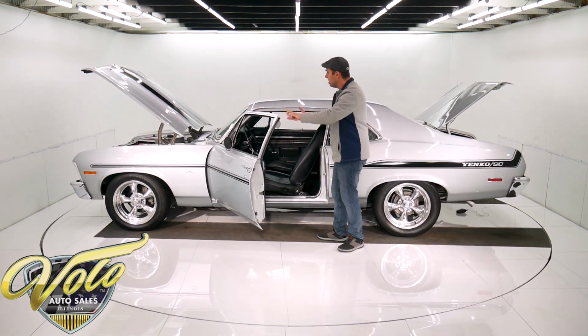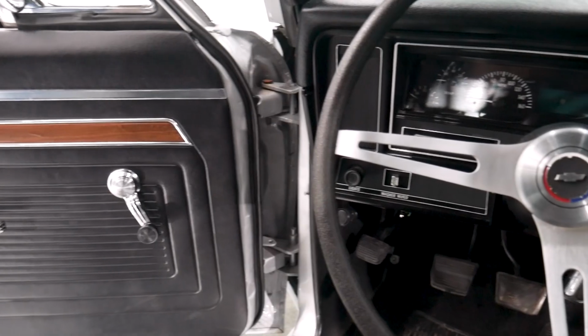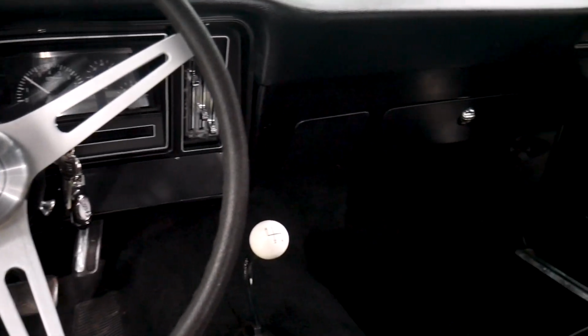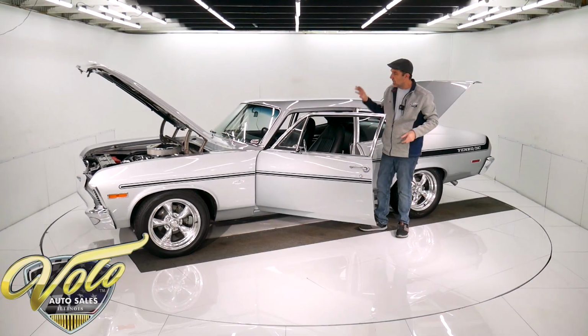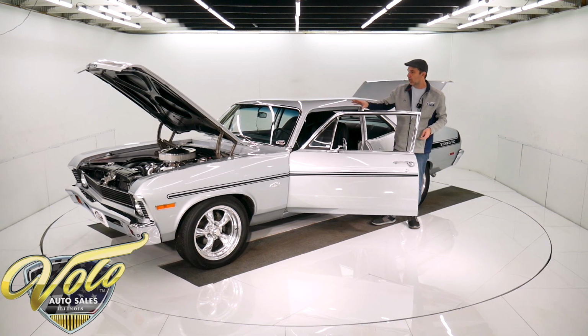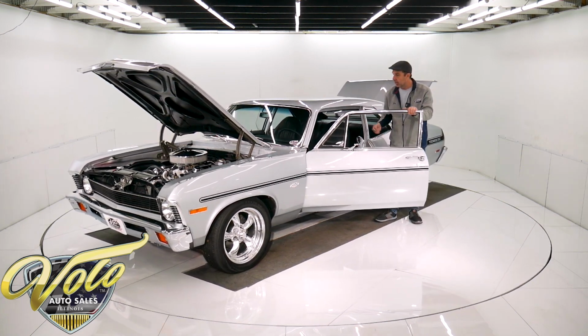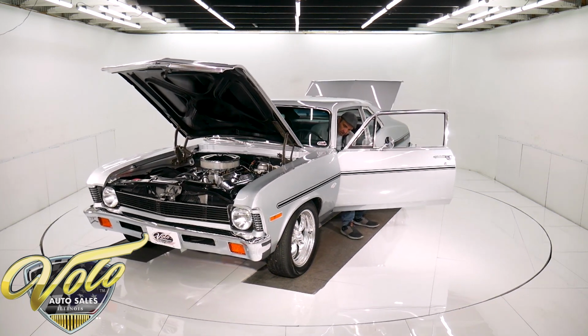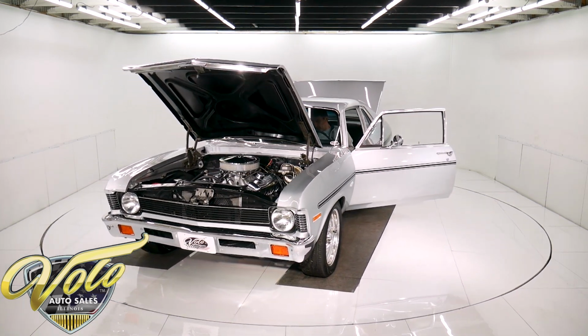Back to the interior, the whole dash area is mint. Glove box area is painted, new glove box liner, new heater controls. The whole panel's new, and it has a nice set of custom electric analog gauges in there with tachometer. It's also a new deluxe steering wheel. It's a little loud. I'm going to fire it up here for you.